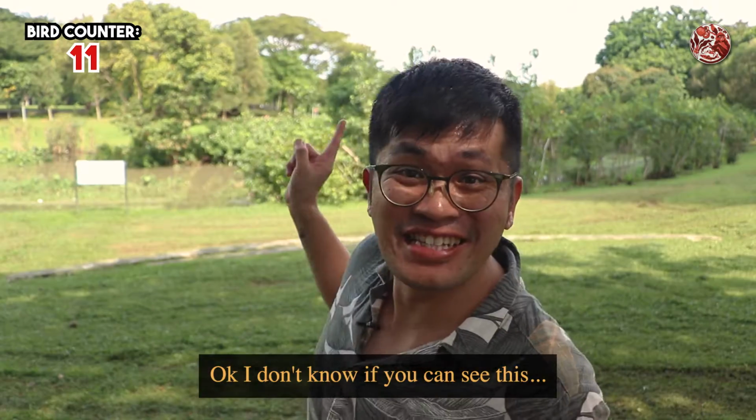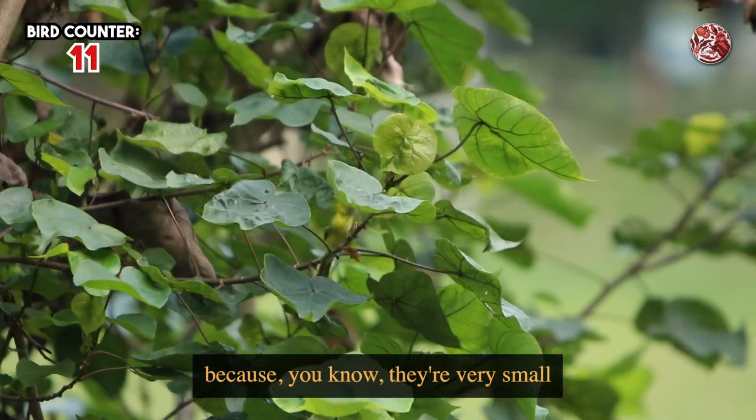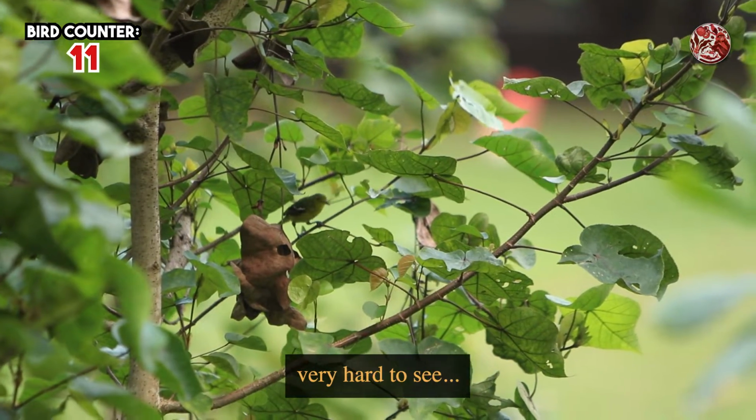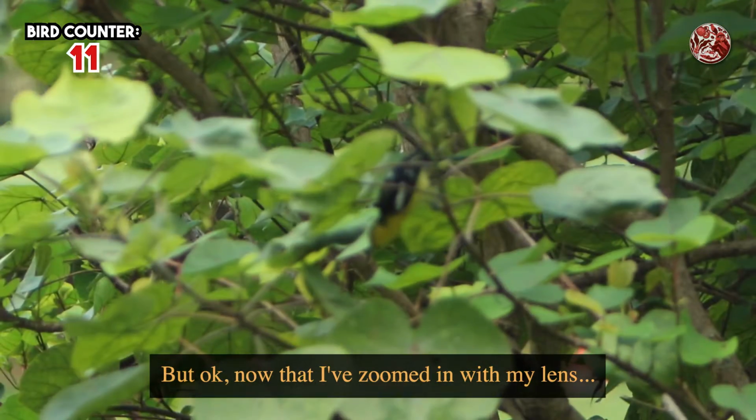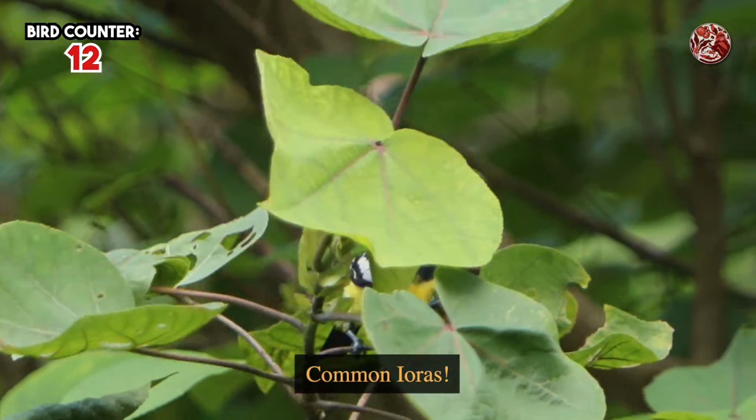Okay, I don't know if you can see this, right, but at first I thought those were sunbirds or what, because you know they're very small and very fast, very hard to see. But okay, now that I've zoomed in with my lens, these cutie pies are common ioras.